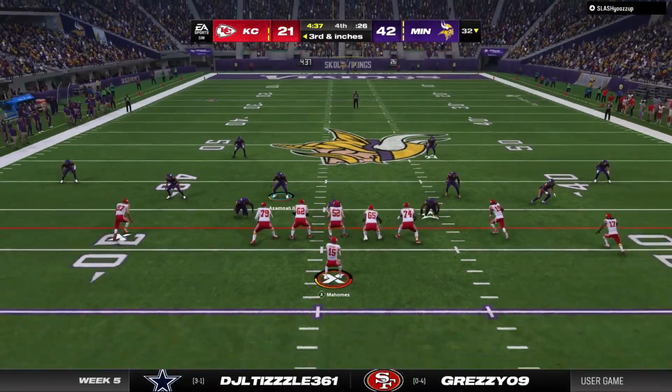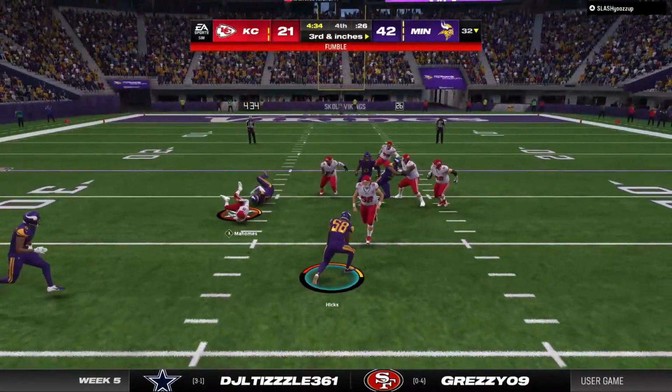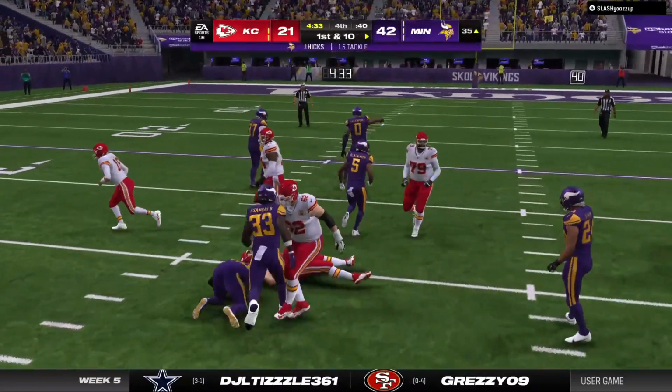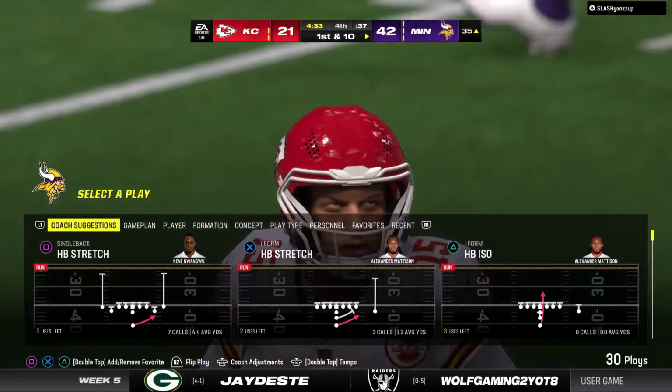I would agree with that, and it's not a good day when you... Mahomes hit. He lost the football. And the Vikings pick up the football, and his crew will take over with the football at the 35-yard line.